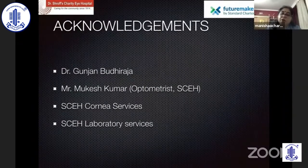I would like to acknowledge the contributions made by Dr. Gunjan, who's my fellow and had contributed immensely in this collection of cases. Mukesh, who's an optometrist and helped me with all the pictures which are there, the cornea services at our hospital, and the laboratory services of Dr. Shroff's Charity Eye Hospital. Thank you so much.